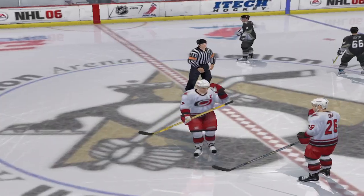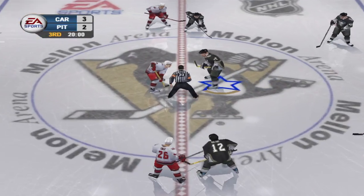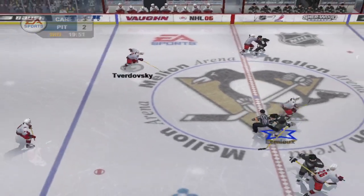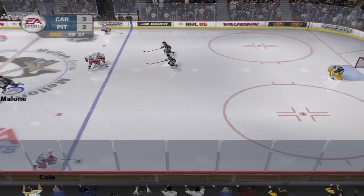Pittsburgh led this 2-1 after 20 minutes, but a pair of unanswered goals in the second has them trailing as we get ready for the puck drop. Jim, they need to come out hard in the third and really set the tone. Over to Cole.